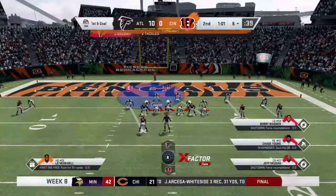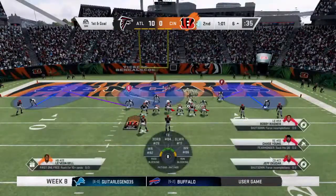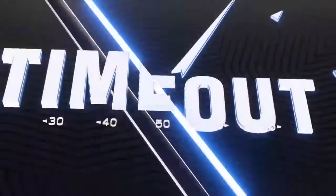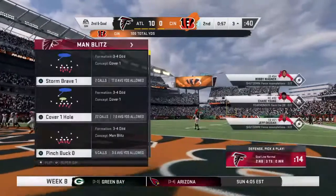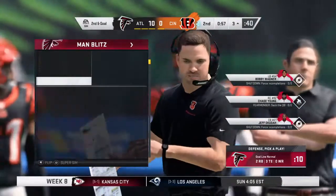Now the Bengals going to use the first of their timeouts as they'll stop it with just over a minute to go before halftime. Now Bell. And he gets halfway there from the 6 to the 3 on a gain of 3. The Bengals going to use the second of their timeouts as the stoppage will come with a little under a minute to go in this first half.